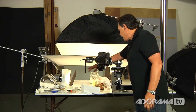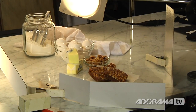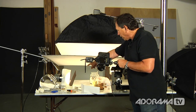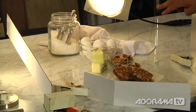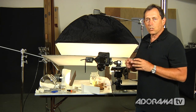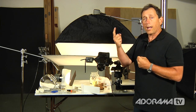I have got a variety of cards in here. In the front, I have some silver cards, which are placed to kick in some ambient light from the strobes to highlight edges. This black card, I'm using that to take some light off of the eggs and the butter. Everything about food photography specifically is about texture, color, highlights, and shadows. You really want to get that food just to look like it does in your mind's eye.